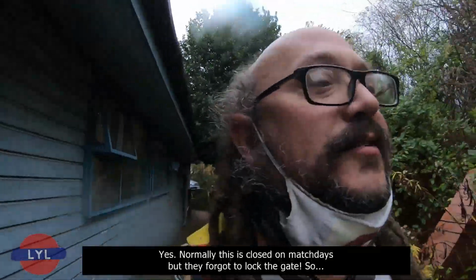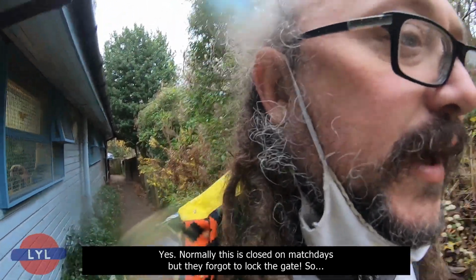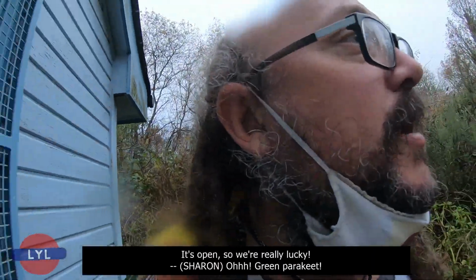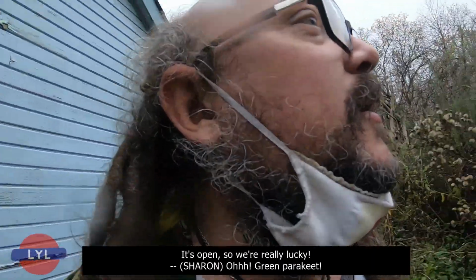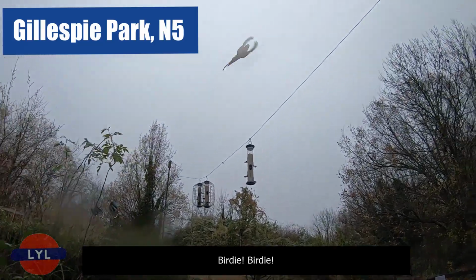This is normally closed on match days, but they forgot to lock the gate, so it's open. I like that. We're really lucky. Parakeet. Bird.